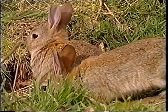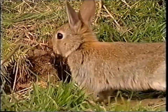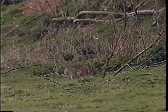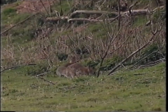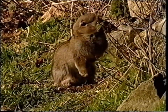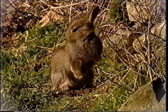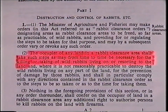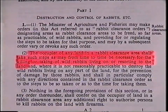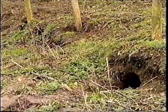After the myxomatosis epidemic of the 50s and 60s, rabbit numbers are once again on the increase, which, given that one doe can produce 20 young in a year, is hardly surprising. If you have a rabbit problem, damage limitation is not only in your interest, it's also required by law. Without effective control, the problem will only get worse.